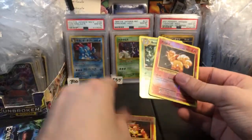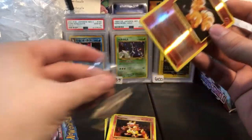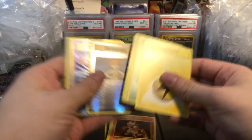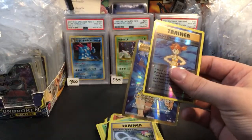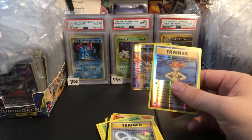Beedrill Vulpix. Okay, here's Beedrill Vulpix. And Misty's, oh, nice. You got the full art Misty's Determination, but she looks a little thin on the top and a little thick on the bottom. Woo.